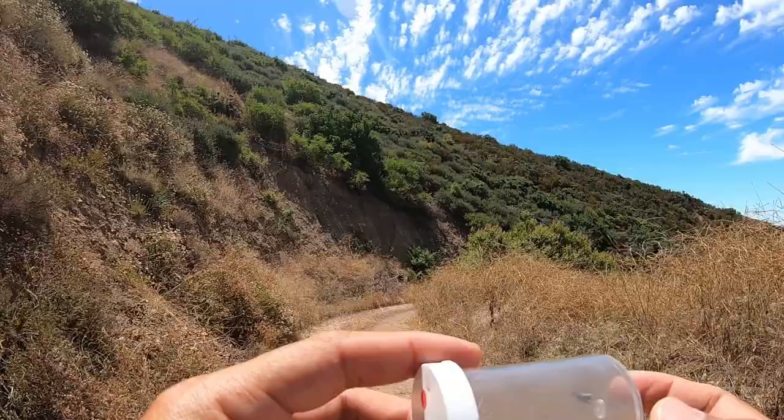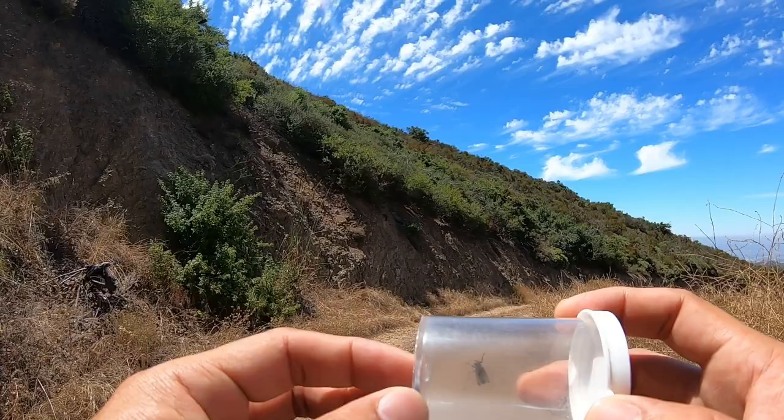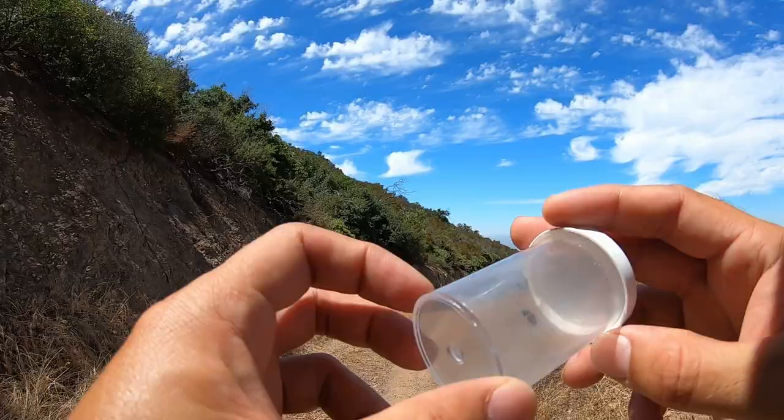So make sure if you're ever hiking out in the midsummer, bring some repellent. And make sure you put the repellent on thoroughly, because wherever spot you miss, these little fools will find it and they'll bite you right there where you didn't put any repellent. So here it is, tabanids, deer flies.